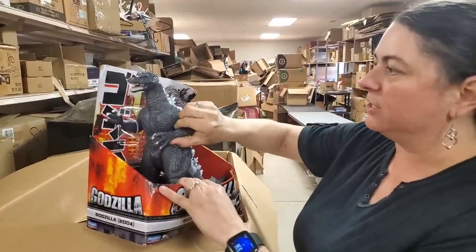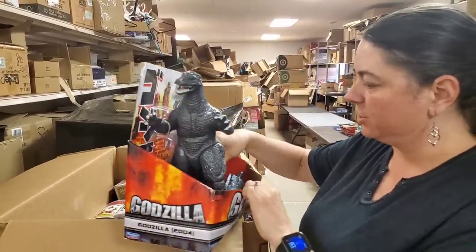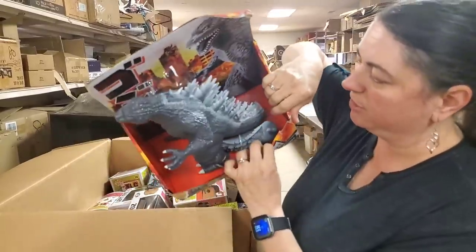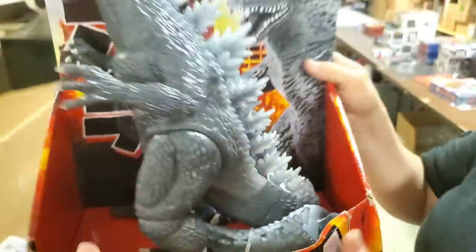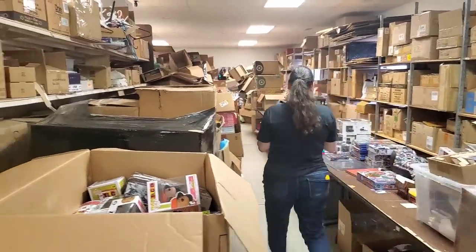Godzilla. There you go. I don't think it does. I think he just has articulated arms and a large tail. Well, his tail actually is not attached currently, but it's meant to be that way. You're supposed to just snap it right in. He's cool. Wonderful. I told you there was a monster in this box.